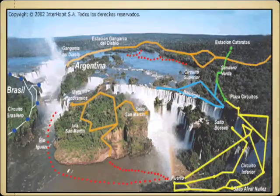And here's a handy map of the falls, and it really illustrates what Iguazu is all about. You can see Argentina actually has most of this site. Everything you see highlighted in yellow is property of Argentina, and then Brazil just has that little corner there.